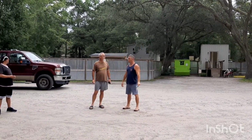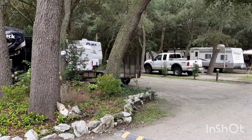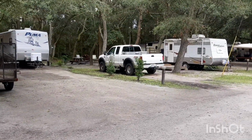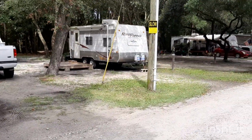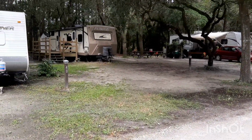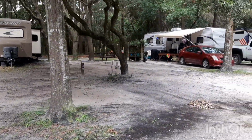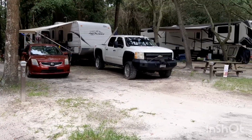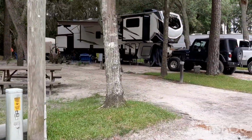I'm gonna pause it real quick because somebody's driving by. Okay, so we're going to continue here. This site is number 42, and keep in mind some of these are sites where people are staying that work camp here, so they're more of long-term stays, but I think they rotate those in and out. This is 41. And 40 will be this one with the Roadrunner right there. It's 39. 38. 37. 36.